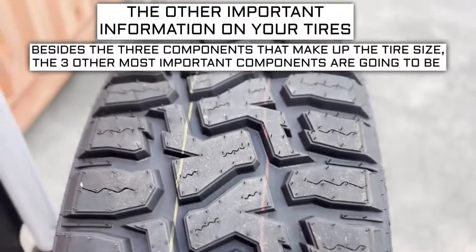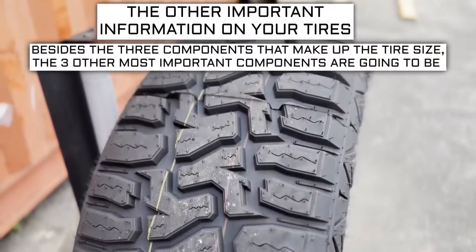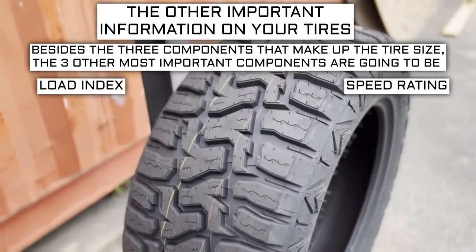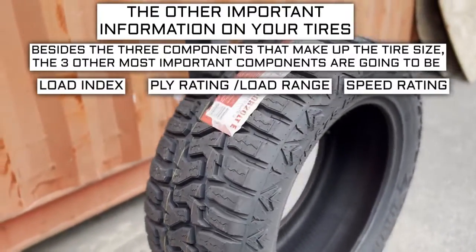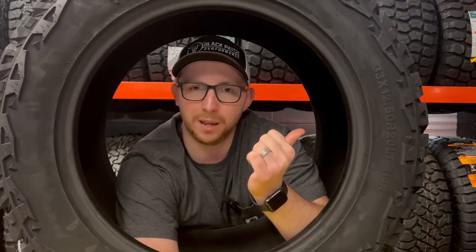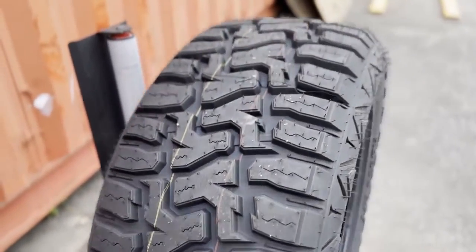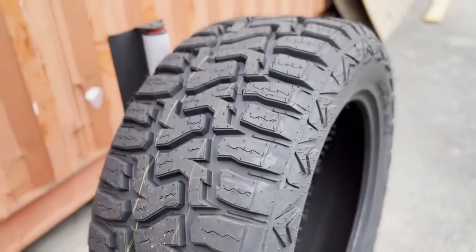Now, let's get into the other important info on a tire. Besides the three components that make up the tire size, the three other most important components are going to be the load index, speed rating, and ply rating or load range. But wait, it doesn't make sense. What do these numbers actually mean? Let me explain that to you right now. So this is where it gets a little more tricky. These three components will sometimes require some additional research to know what your vehicle needs.